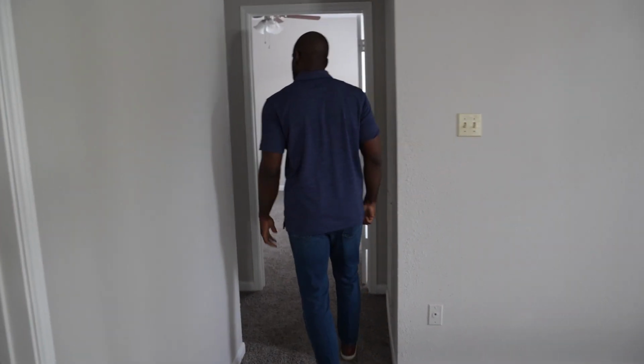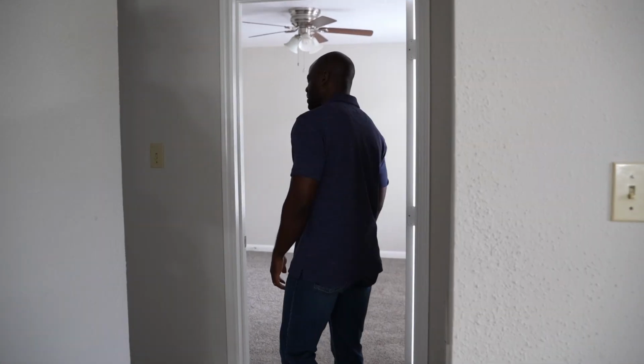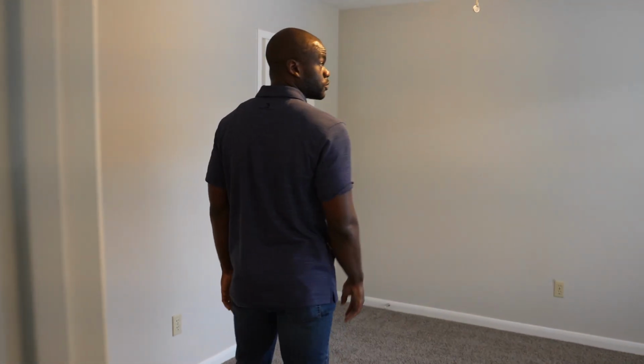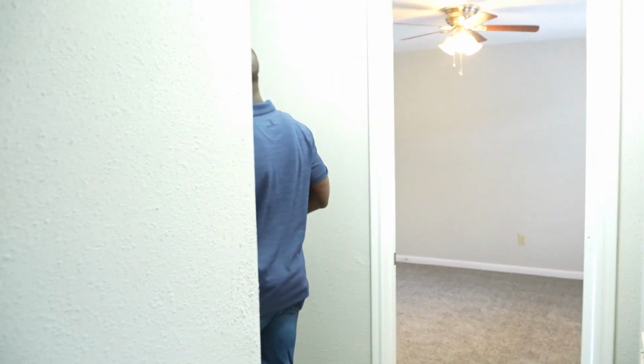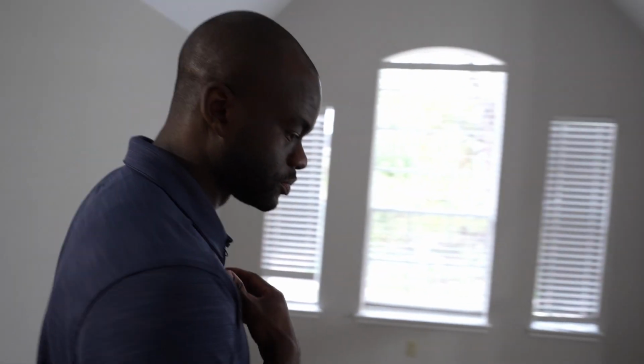This house features 3 bedrooms, 2.5 bathrooms, and it's about 2,400 square feet, so it's a pretty good size. Nothing too fancy, right? We keep everything the same throughout the whole house. We gotta get that fixed. Agreeable gray walls, white trim, white ceiling. Keep it nice and simple. All right, so this is room number 2. Again, nothing too fancy. Nice and simple.